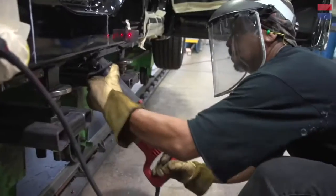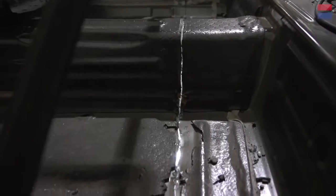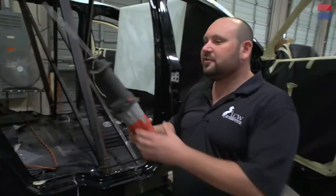We've now cut this car in half. And we've done this all with your standard Sawzall that you can buy at your local home improvement store.